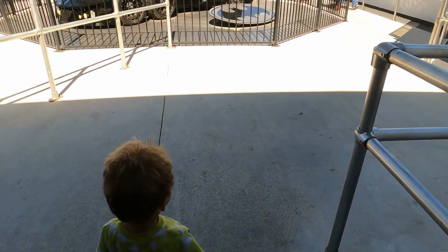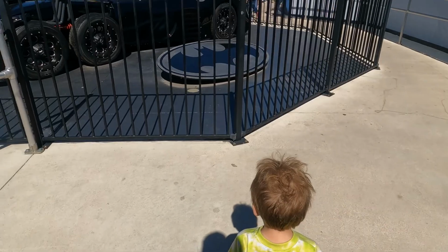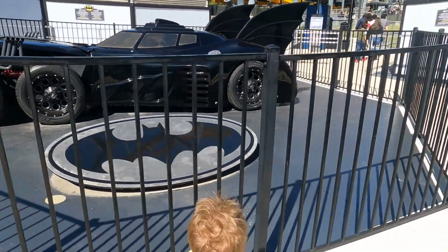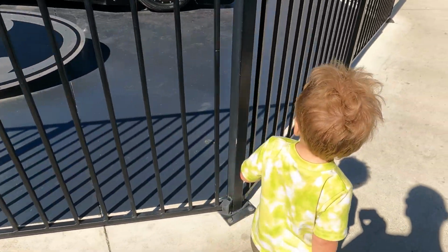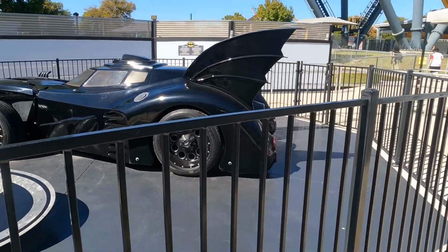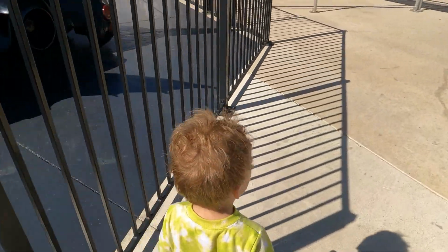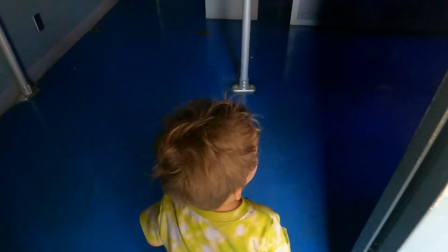So, the first thing we're going to talk about is the ride selections for the park. The ride selections for the park are completely phenomenal. Six Flags Over Texas is more of a family friendly environment. If you're just starting out riding roller coasters, it's such a great park to go to. But compared to Six Flags Fiesta Texas, you're going to get more thrills for what you pay for.